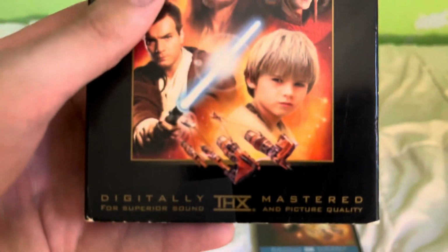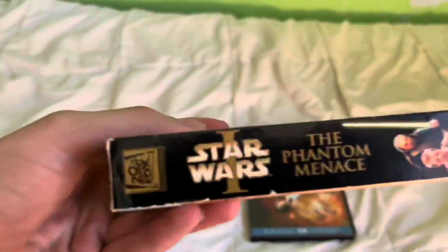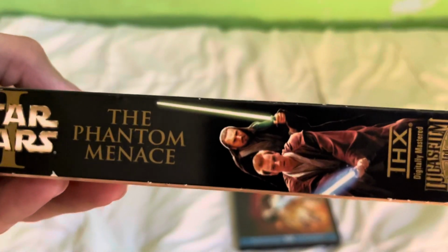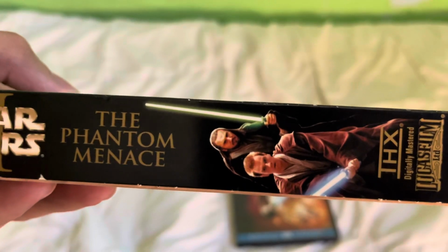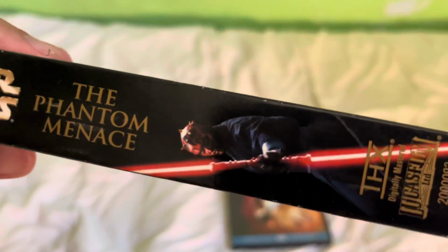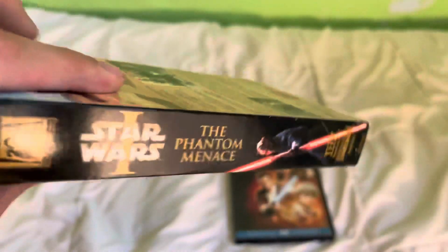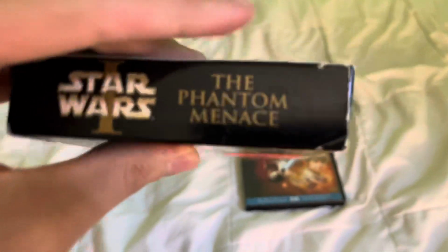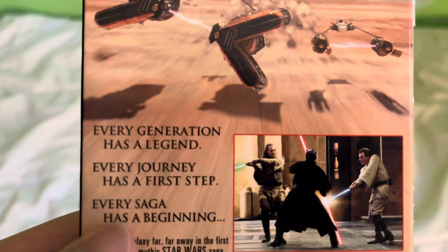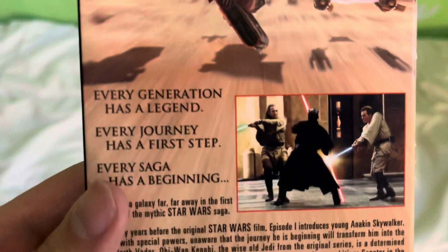It's THX, much like the original trilogy. We've got the side, the other side. This side has Liam Neeson and Ewan McGregor as Qui-Gon Jinn and Obi-Wan Kenobi. This side has, I forget who plays him, but Darth Maul. We've got the top and the back. There's no critic review at all on this one, just like the other ones.